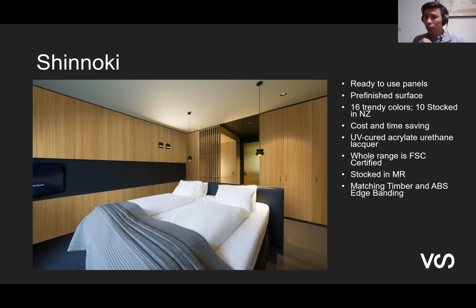So basically, we already selected together with a lot of our partners 16 trendy colors. And of those 16 trendy colors, in New Zealand, we're stocking 10 at the moment. And the idea of Shinnoki is to give a cost and time-saving solution, and to give you, in terms of wood veneer, a high consistency.